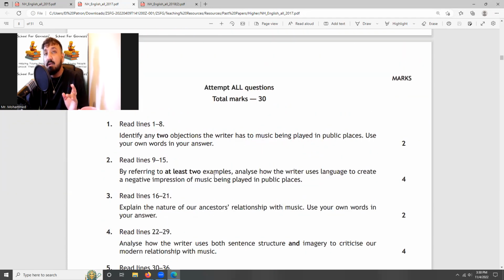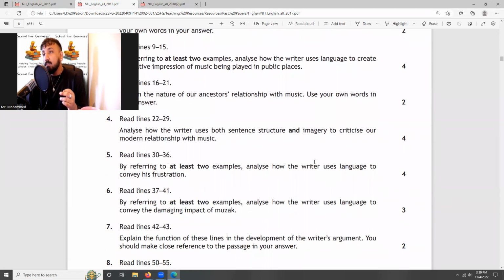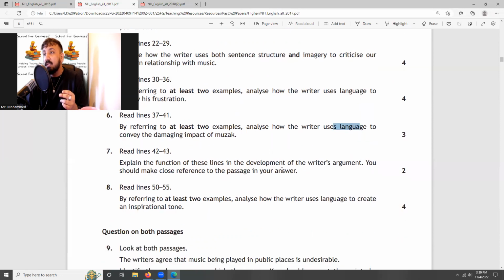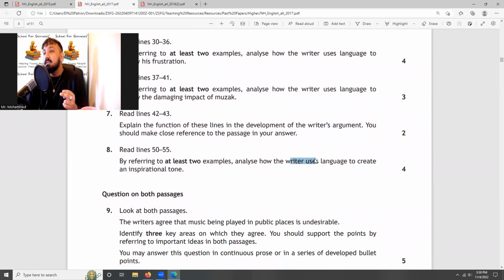Now look at how many are word choice. As I said, any question which says analyze language means you can analyze word choice. If you didn't know that before, you should write that down. If it says you can analyze language, it means you can use word choice because that is the easiest. So we have language here, 4 marks. We've got 4 again, that's 8. 9, 10, 11. And another 4, that's 15. So 15 out of the 30, half are word choice questions.